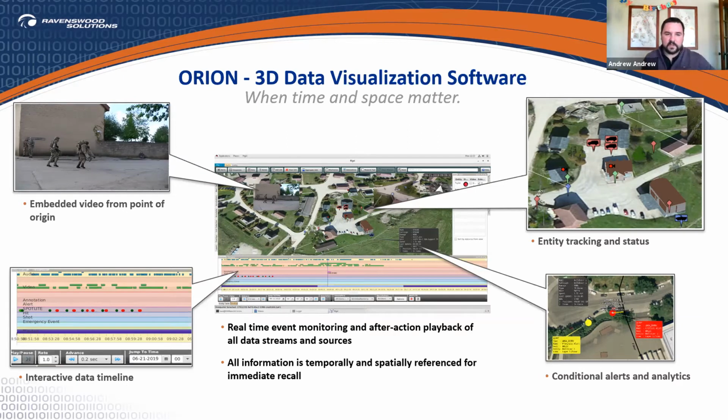The user interface, which you can see here on the screen, includes features like line of sight, layered graphics, and a very intuitive data timeline, which you'll see in the multicolored lines at the bottom. Those show you all of the available data you have to click on and then arrive in time and space where that event happened in order to get playback and context of that event. So we're streaming this in real time with the additional availability of rewind, TiVo as we call it. Orion is also intelligent, so it's capable of things like conditional alerts that could be based on position or any type of constraints you set, as well as analytics, and those can both be done in real time or for after action review.